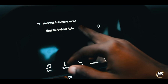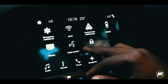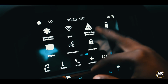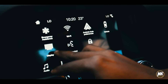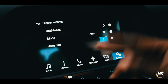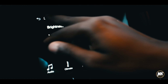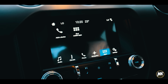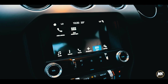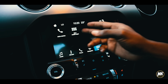You can enable the Android Auto. We have the Wi-Fi, voice control, and valet mode for you to lock it, in case someone wants to take it. You also have the display where you can change the brightness and other settings. We also have the emergency assistance. Then you can also go to apps. You can add your mobile apps from your phone to this infotainment system. You can add a device or find the mobile apps.